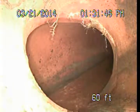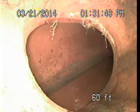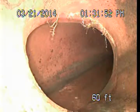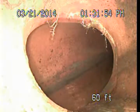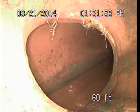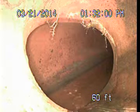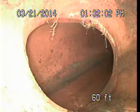I am here at 3816 West 180th Street in Torrance area, and I'm in the process of performing a video examination of the main sewer line. Now, the main sewer line is the portion of the waste drainage piping that is exterior to the structure. It lies underground and connects the building drain line system to the public sewer.